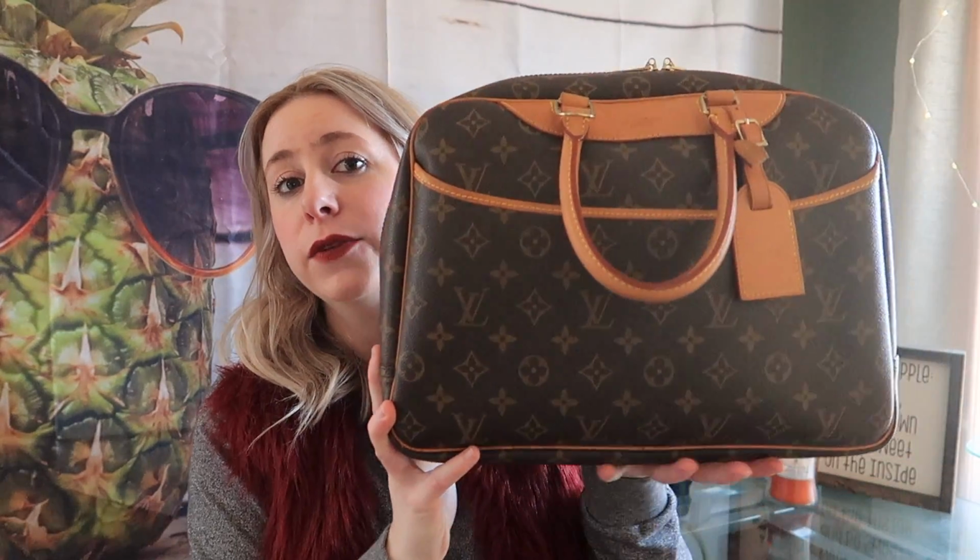I did not purchase this new. I purchased this pre-loved off of The RealReal. I will link their site down below and I will talk more about it at the end of the video because that's partially how I'm able to afford it. The Louis Vuitton Deauville bag. So that's what this model is called.